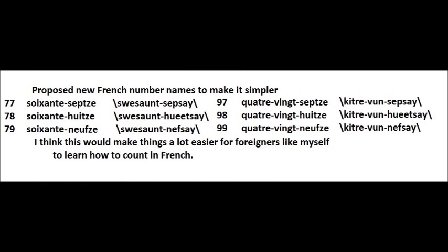Okay, this is how my proposal will affect the numbers in the 70s and the 90s. Instead of 77, 78, 79, it will be this: 77se, 78se, 79se.